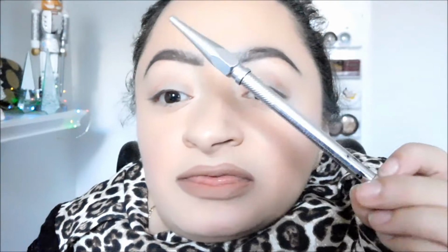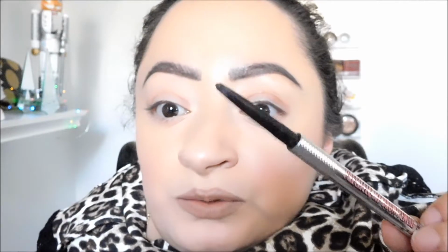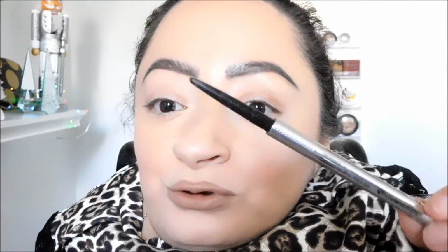Now, really quickly, I have to mention this because I don't want to forget it, and it is the Benefit Precisely My Brow Twist Up Eyebrow Pencil. I discovered it in 2017, and I love this. I honestly have been reaching more for this one than my Anastasia Beverly Hills one. I still love my Brow Wiz, but I feel like this one is just a little bit easier to work with. The tip is super thin. Even though it's a couple extra dollars more expensive, I do feel like it is an amazing eyebrow pencil.